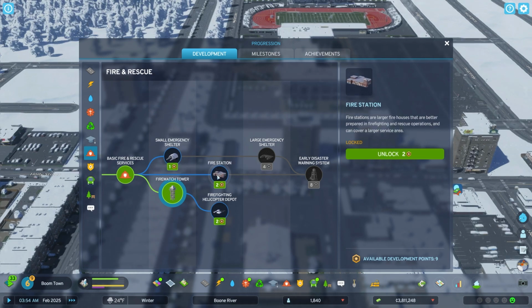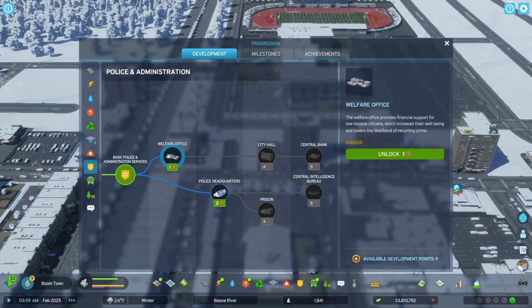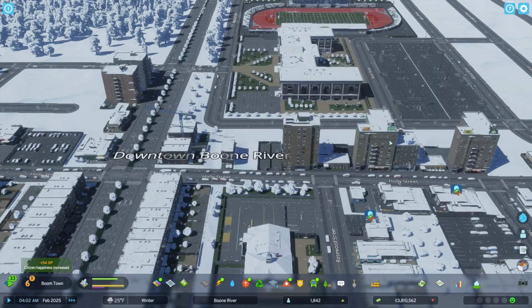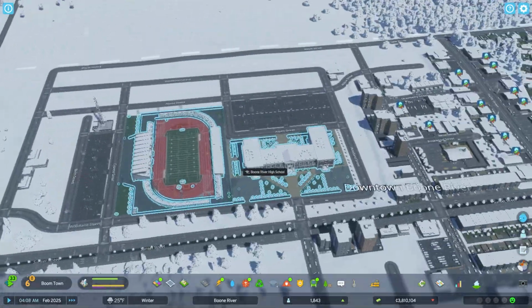Because that is something we'll need to do. I really like the look of this larger fire station as well. I'm not trying to spend all my points right now. I do want the welfare office. That's another larger building. But yeah, here we are.